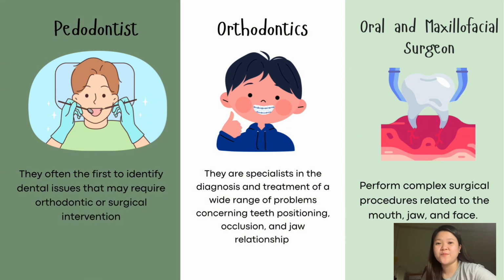Third, the oromaxillofacial surgeon. They evaluate and diagnose conditions that require surgical intervention, such as impacted teeth, jaw disorders, and facial injuries. They can interpret radiographs such as CBCT well to assess the case of the patient.